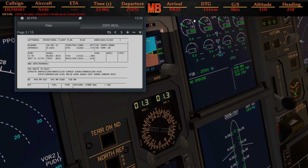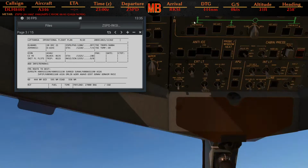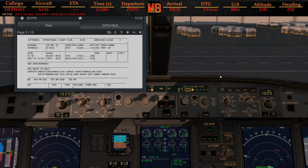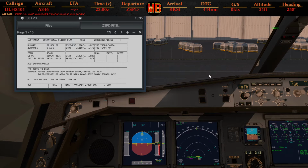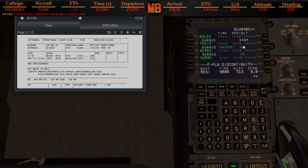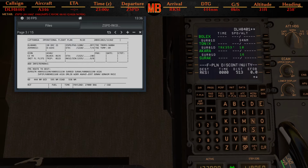Let me get a meter. Sorry, let me see. 3, 4, 5, 5. Let's get a metric altitude as well. So that's going to be 11.3. That's what we have here. Then we need 11.9. What is that? All right. 11.3. Just to be sure. So Surak.